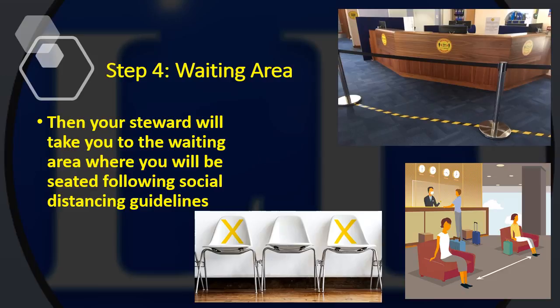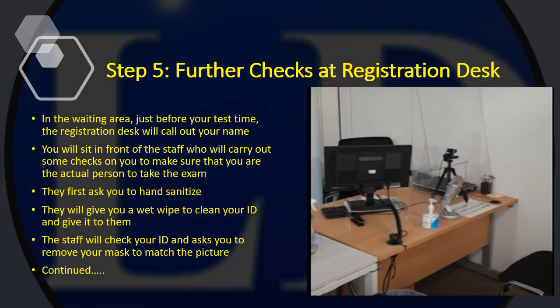Okay, what happens next is very, very important. So step 5 is further checks at the registration desk. I would ask you to please listen to this very carefully, because this is something you need to keep in your mind, and this is very, very important. Now in your waiting area, there would be a desk, or registration desk, what they call it, in the corner of that room, or maybe next to that room, that you could see in the picture.